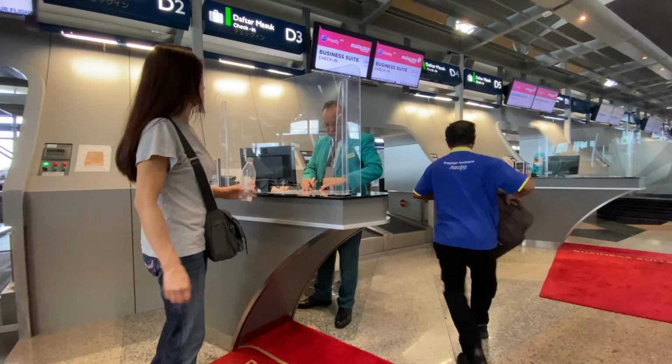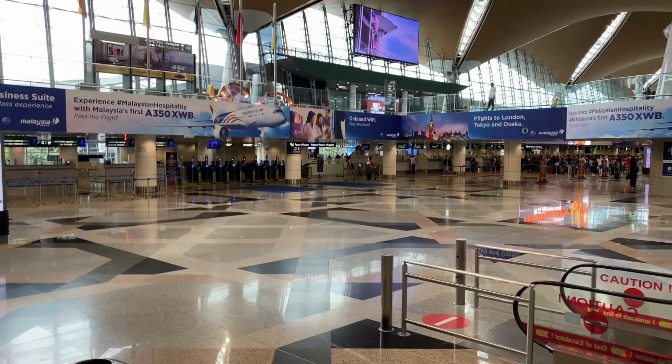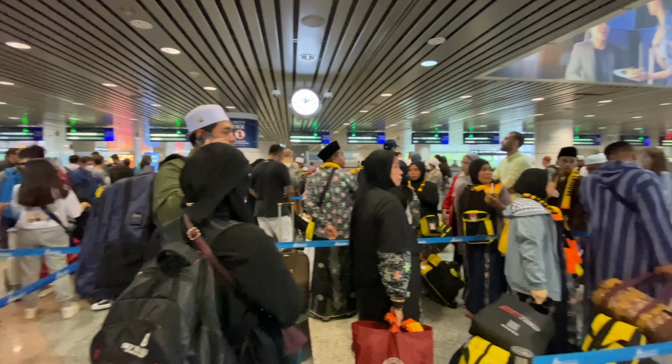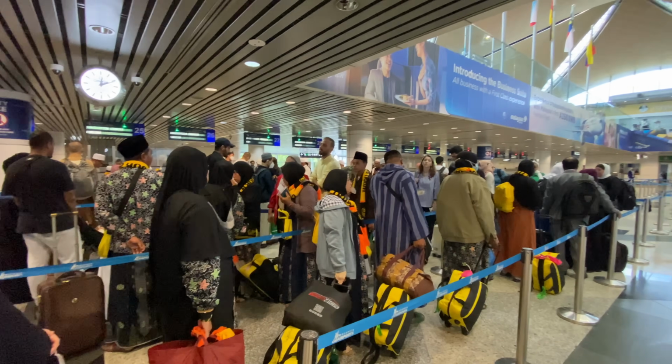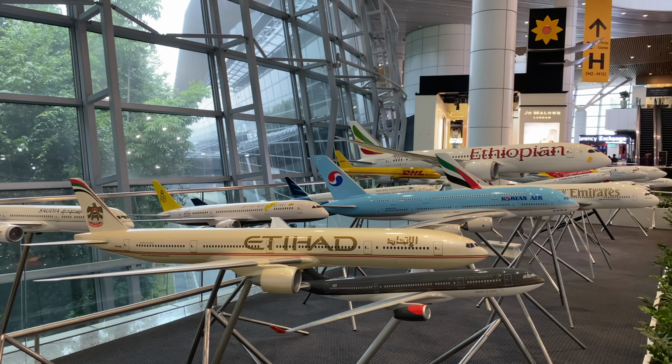Unfortunately, your airline status doesn't give you priority for the immigration here. There are fast-track lanes here, but you need to be flying in business or first. It's super busy today. It took us 25 minutes to get through. So I just cleared immigration and now I'm at the famous fleet of planes.